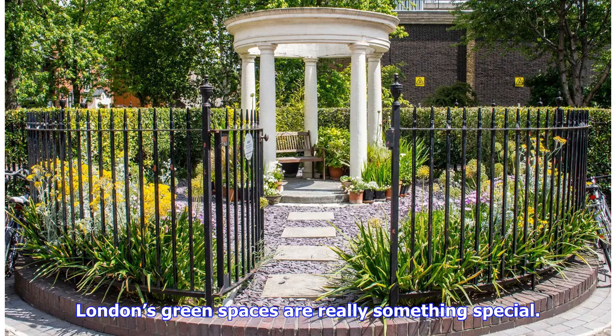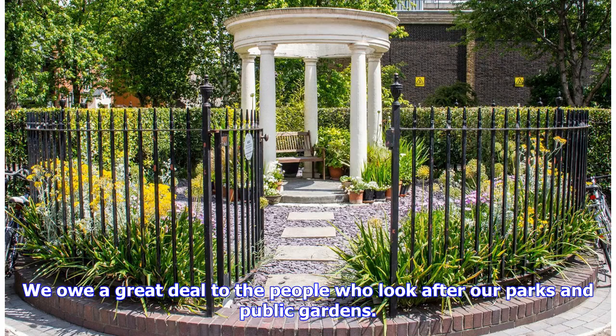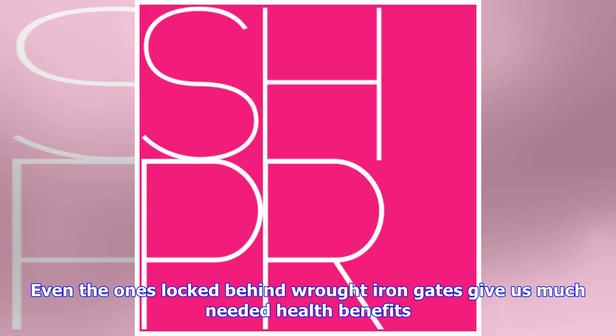London's green spaces are really something special. If you happen to find yourself helicoptering over London, you'll see just how much of the city exists under trees and between urban wildernesses. We owe a great deal to the people who look after our parks and public gardens. Even the ones locked behind wrought iron gates give us much-needed health benefits.